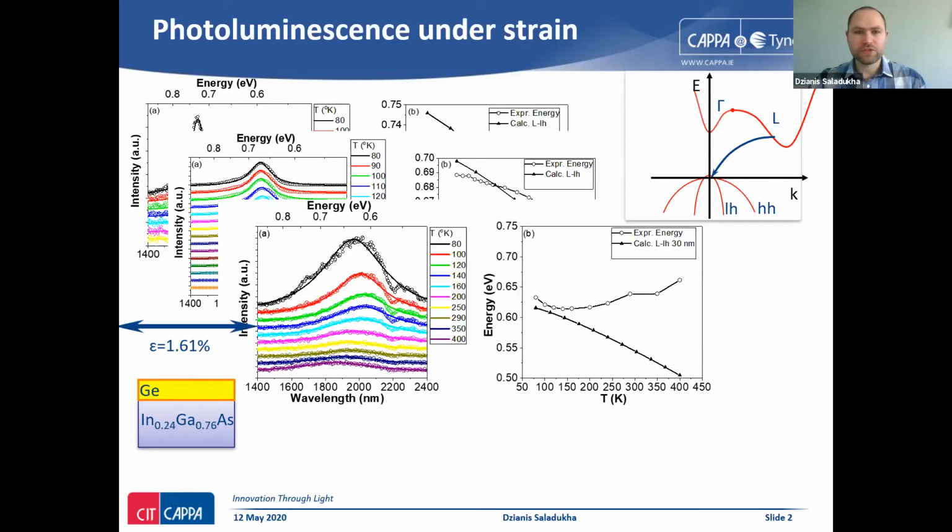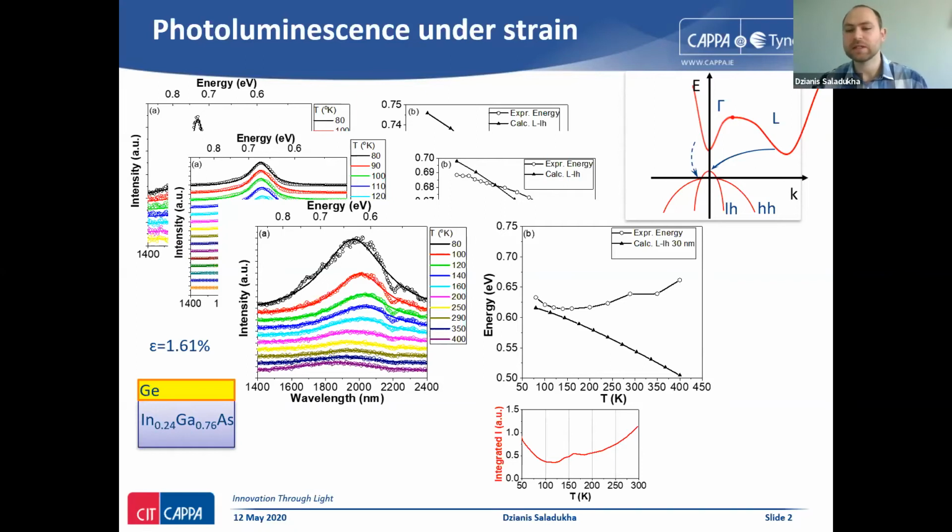However, if you increase strain a bit more, some interesting features appear. You can see that for the sample with 1.6% of strain, at some temperature around 120 Kelvin, the energy starts to rise instead of going down, and it's pretty uncommon for semiconductors. Actually that's happening because some charge carriers start to appear in the gamma valley, and thus recombine directly as in a direct bandgap semiconductor. And this is also proven by the intensity dependence of this sample. You can see that at room temperature, this sample starts to emit sometimes even more efficiently than at nitrogen temperatures.